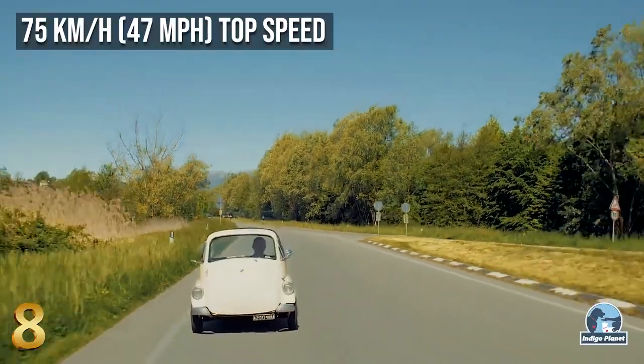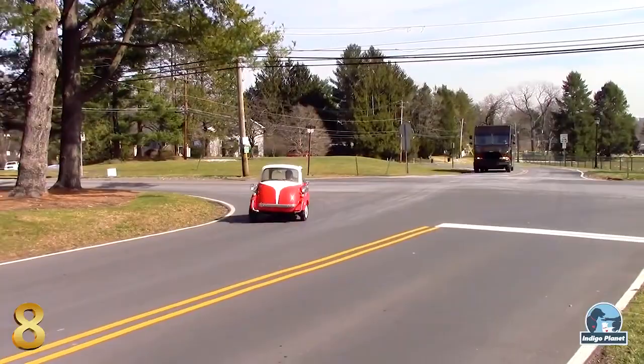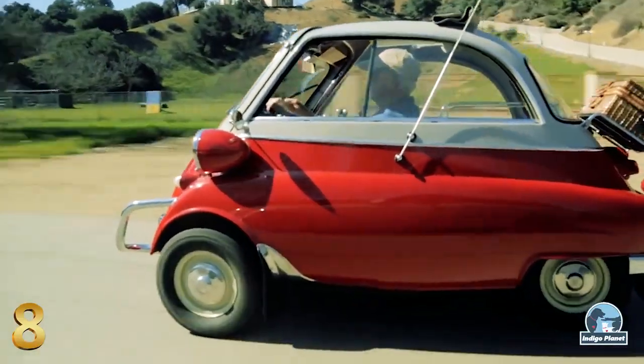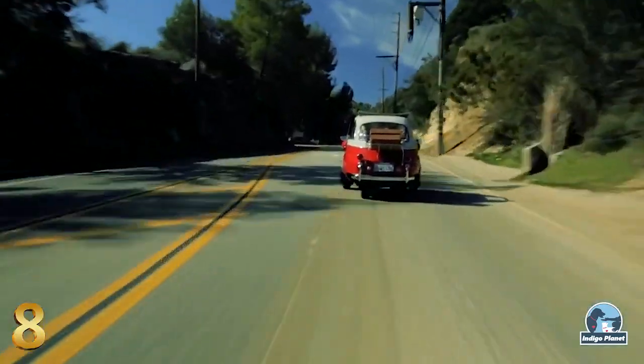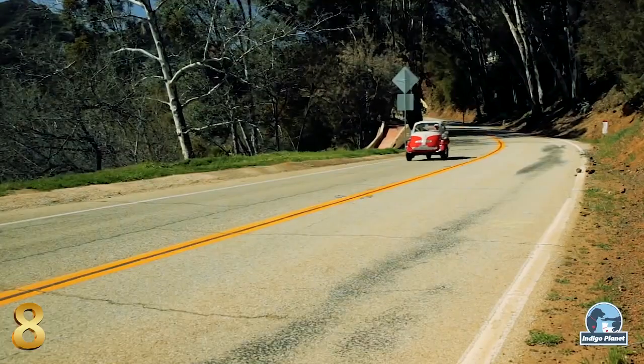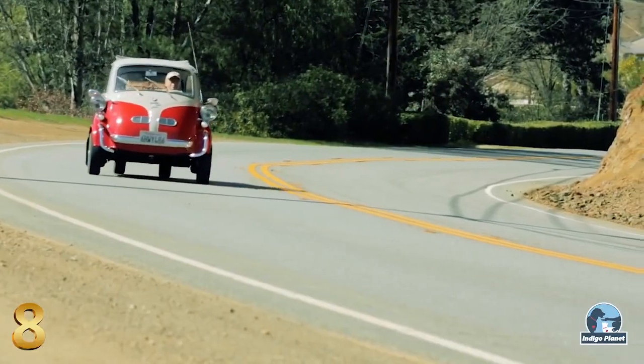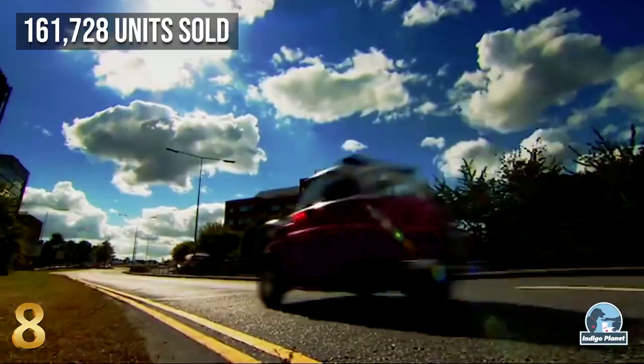First built in 1953 by the Italian company ISO, it was soon licensed in a number of different countries, managing at some point with the BMW 1955 version of the Isetta to become the top-selling single-cylinder car in the world, with 161,728 units sold.